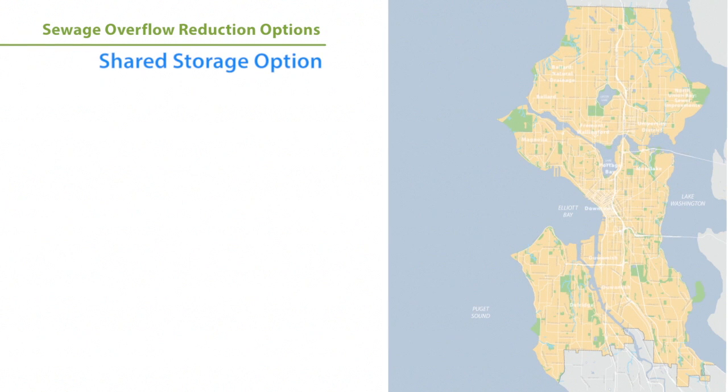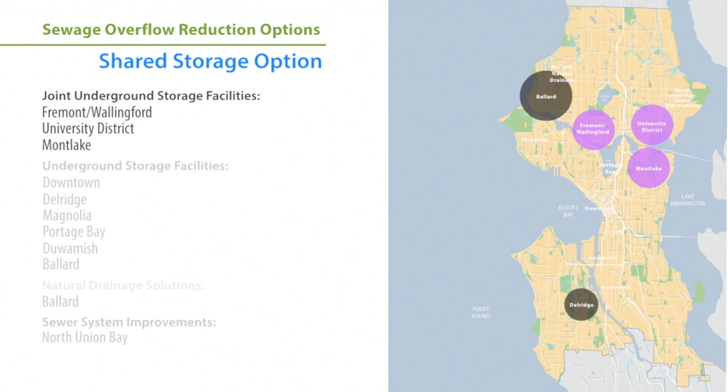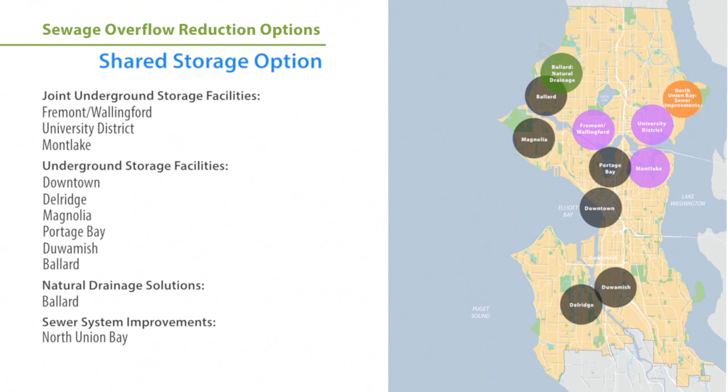With the shared storage option, Seattle and King County would jointly build 3 underground storage facilities. In these neighborhoods, we would use the same strategies described previously to address sewage overflows. In the Duwamish neighborhood, we would send raw sewage and untreated stormwater to the treatment facility King County proposes to build.